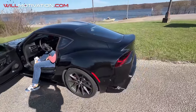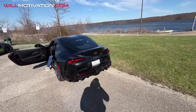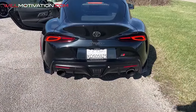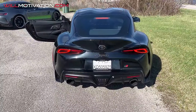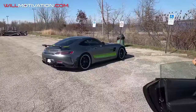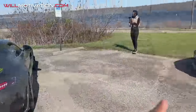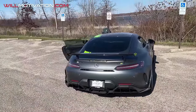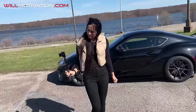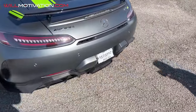Got a little sound to it. Sounds good on the outside. It's got a little drone on the inside. Yeah, AWE did their thing as usual. It sounds damn good. It sounds better than my M4. But it doesn't sound like that thing over there. You can do some mods. Oh, I got a long list of mods for this car, man. You'll see. So this is like a small version of that car from a shape standpoint. Oh yeah, it's spooling. You can hear the turbos. Hit it one time.